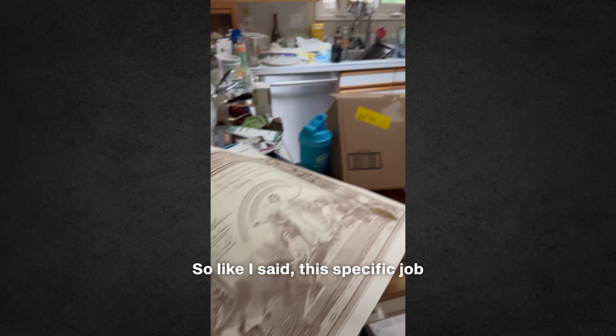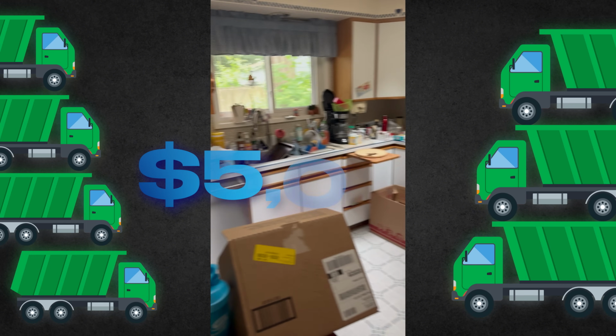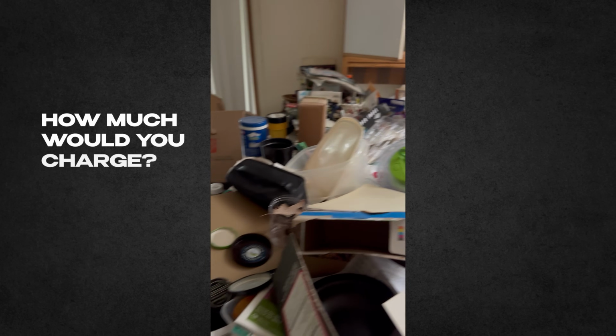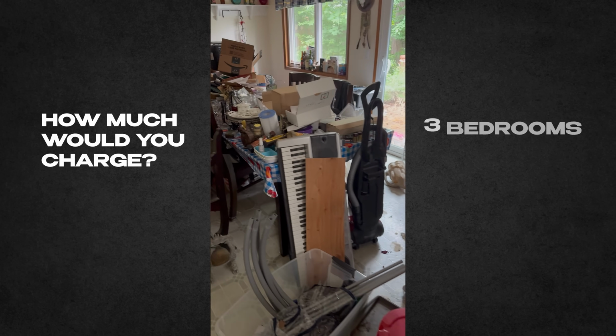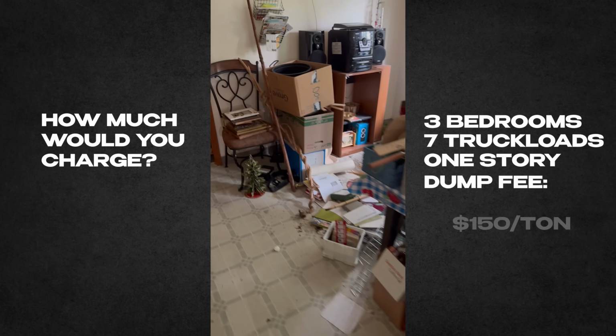So like I said, this specific job is about 7 truckloads is what we estimated, and it's going to be around $5,000. I'm curious to know what you'd be charging for a property like this in your city and state. It's 3 bedrooms, about 7 truckloads, a 1-story house, and our dump fees are about $150 a ton here.